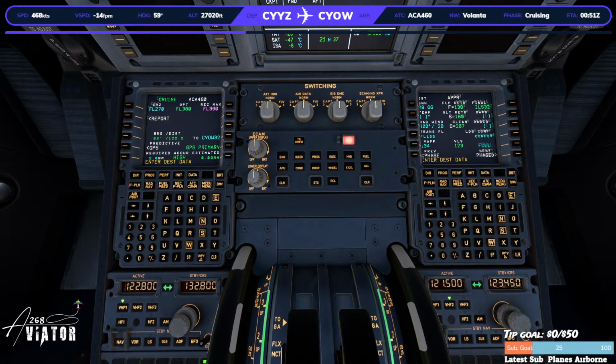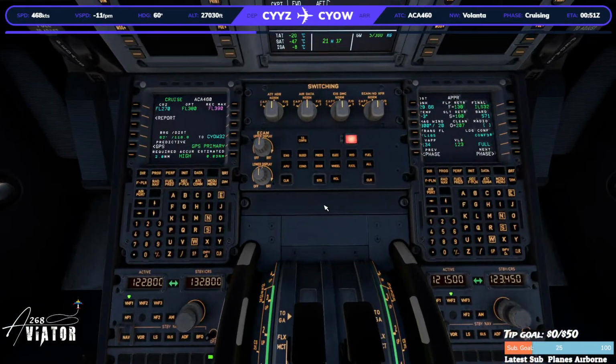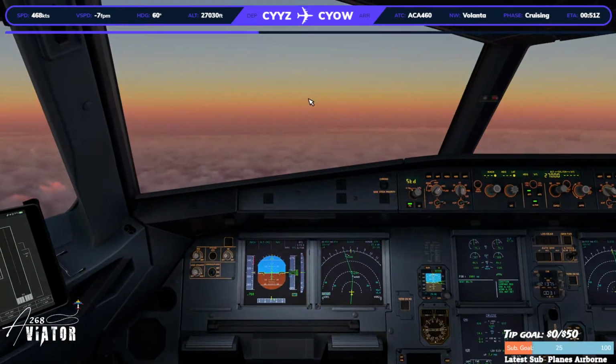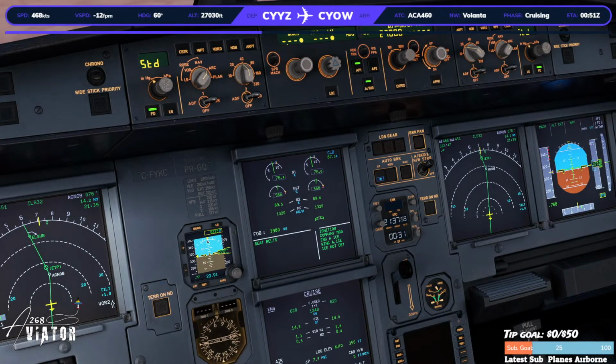The weather is 300 at 24, and the information for the approach is 571. It's a 571, and that is set. Our temperature is -3, and we're good to go. So our top of descent is in a few minutes. Top of descent is in 38 nautical miles, so we'll begin that shortly. And so let's check. We have low brake.